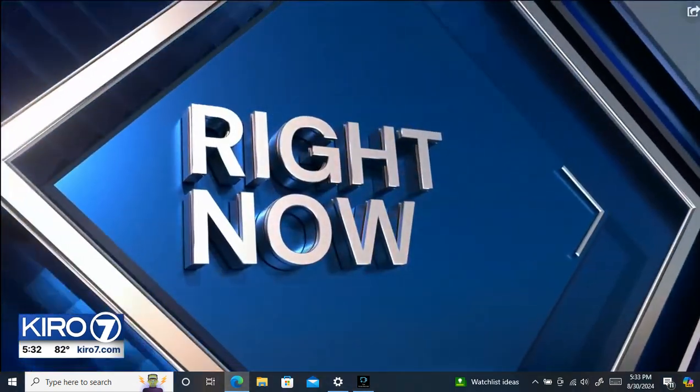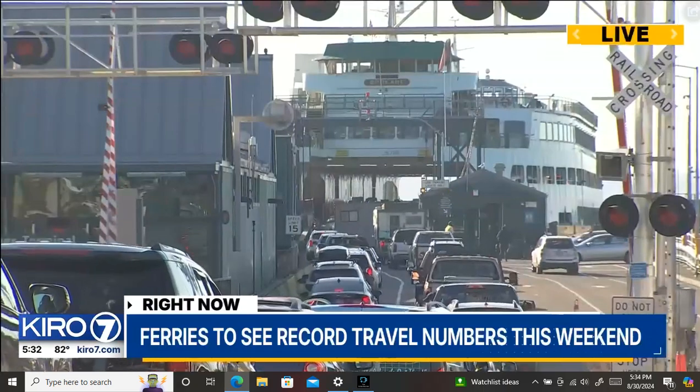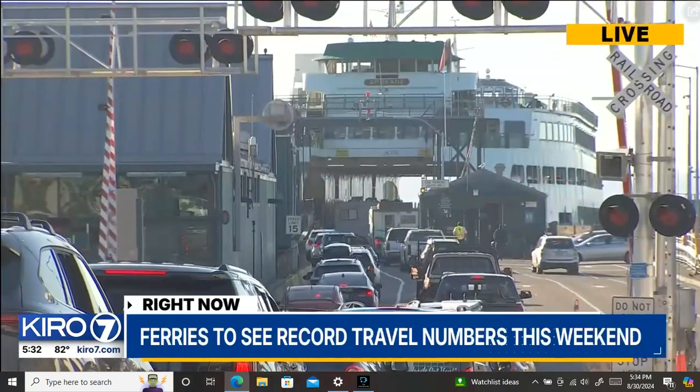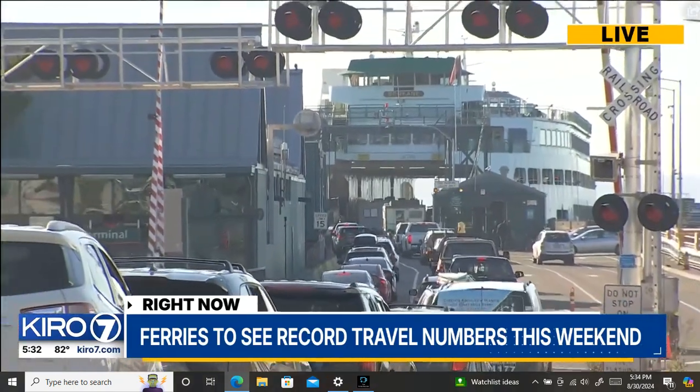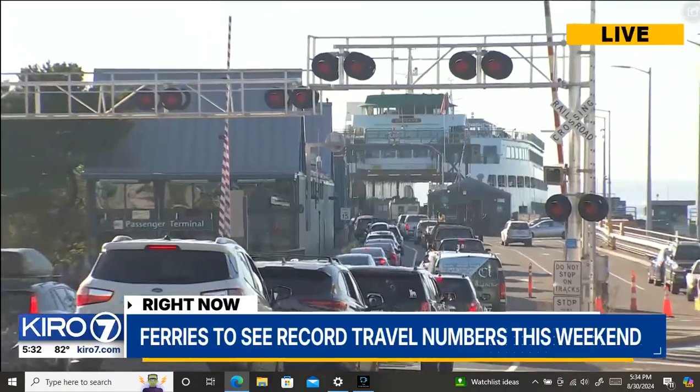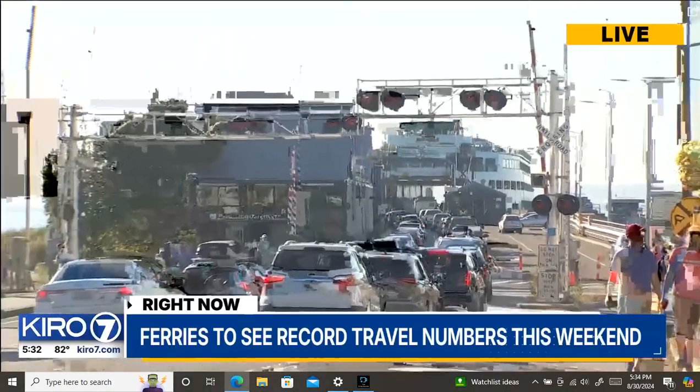Meanwhile, Labor Day traffic is in full swing. Let's take a live look at the Edmonds Ferry Terminal. There you are. Cars are moving. Washington State Ferry System expecting to see a record number of people getting on boats this weekend. So keep an eye on those wait times.